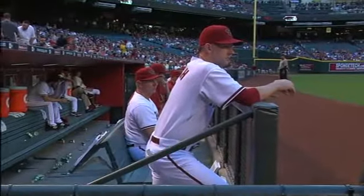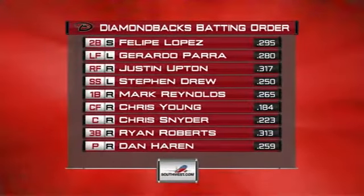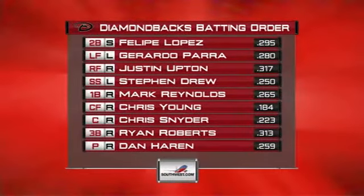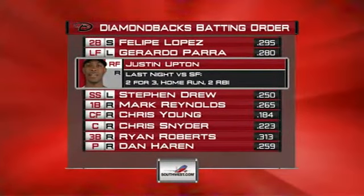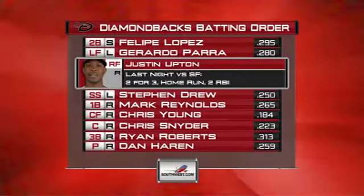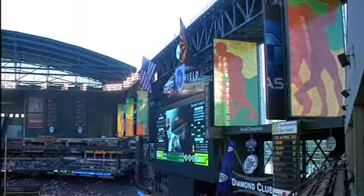They also took batting practice today as well. Let's take a look at the starting lineup for the still brand new skipper of the Arizona Diamondbacks. Southwest Airlines brings you the lineup with Lopez at the top and then Parra. Justin Upton, he just keeps on keeping on. Stephen Drew, Mark Reynolds, Chris Young, Chris Snyder out of Houston, Texas. Young is as well. Ryan Roberts and Dan Haren.